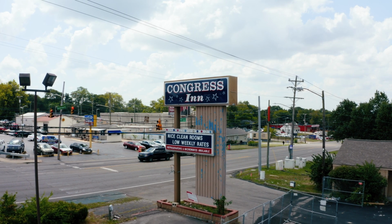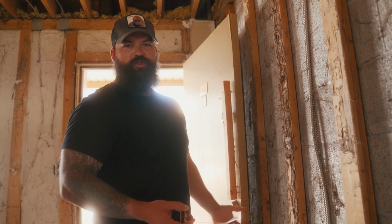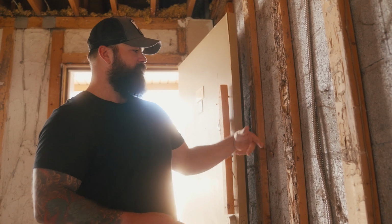Termite damage is not uncommon in Tennessee. Pretty much if you have anything that's made out of wood, there's a good chance you're gonna have termite damage. This one, I mean, it's falling apart.